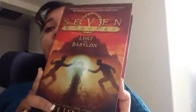Then the next book I got, the first one I showed in my last haul, was part of the Seven Wonders series. And this is the second book that I got from Book Outlet, and it's Lost in Babylon, second book in the Seven Wonders series by Peter Lerangis. But yeah, it's a middle grade fantasy adventure book, so I'm excited to get into it.